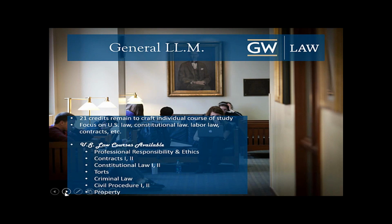The general LLM is probably our most flexible program of study. So apart from the Fundamentals and Legal Research course that I described a minute ago, for the remaining credits, you just craft your individual course of study. So you could do contracts, you could do constitutional law, or you could take a few courses in IP, you could do environmental and energy. It is up to you. We are not going to sit there and prescribe what courses you want to take. You are guided at all times by faculty advisors, but ultimately the decision is up to you.